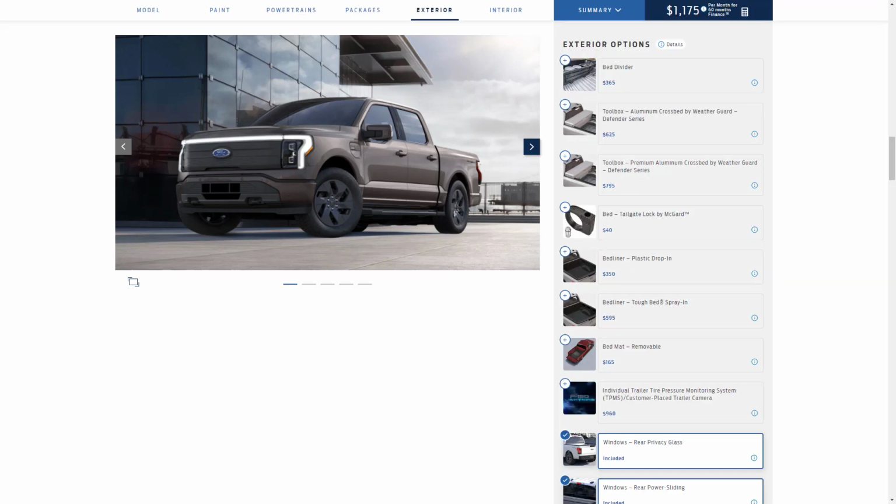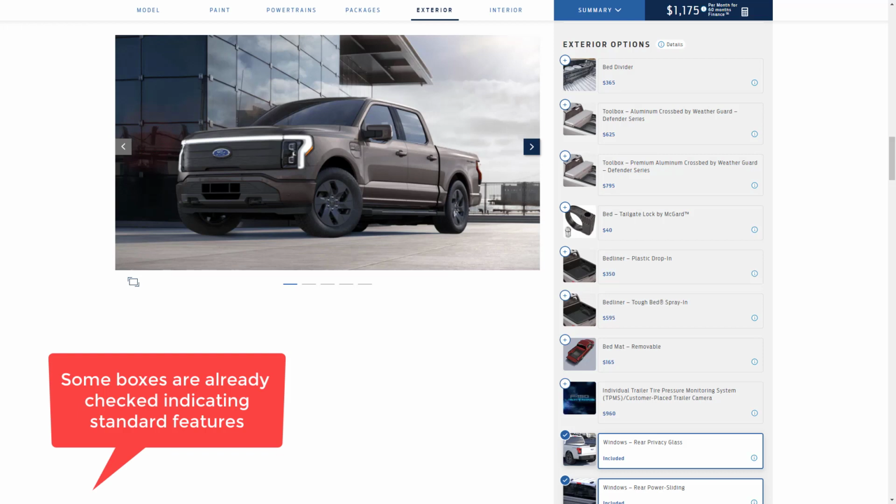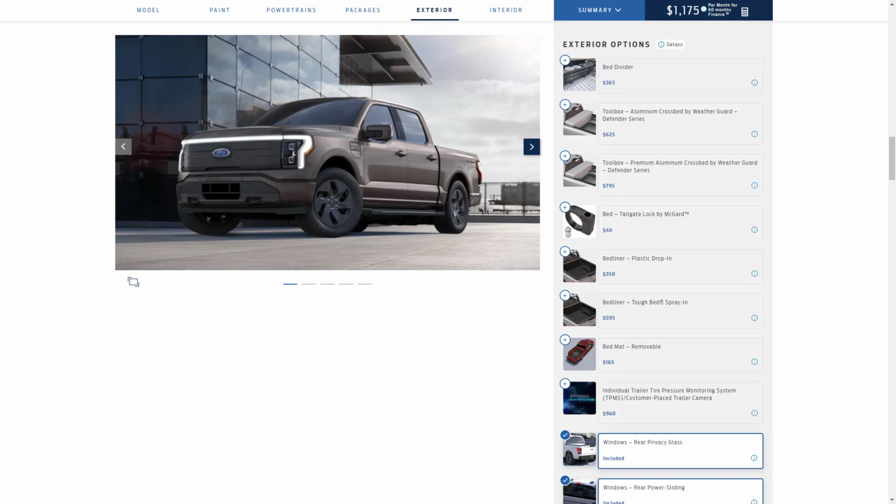And then they got all these exterior options down here, and honestly, they're nothing more really than accessories that you can option anytime at your local Ford dealer at the parts counter. So while it's all cool, like the bed liner and the bed mat and the toolbox and the bed divider, we're going to skip over that.